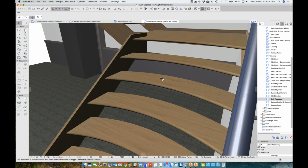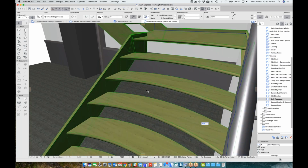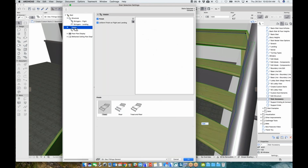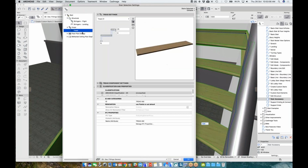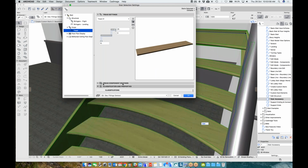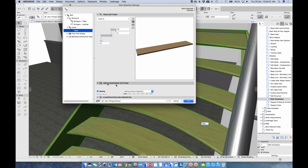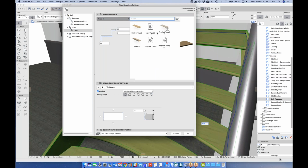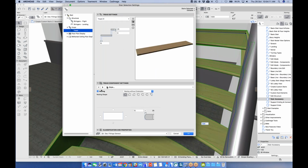So if you select the stair that we have, go into the stair tool settings, and go to your finishes and go to tread. In your tread component setting, because we're using tread 21, these will all be different depending on which tread you use. But in the tread 21, we have the ability to turn the nosings on and off.